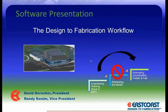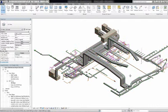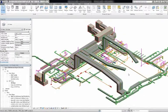Well, hello everyone, Randy Swaim here. I wanted to take you through the design to fabrication software here and what we're getting as feedback from some of our clients and our customers. Design to fabrication can take Revit models up to 30 times faster into fabrication than traditional methods.